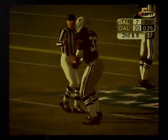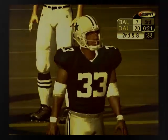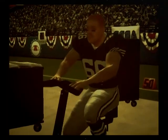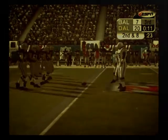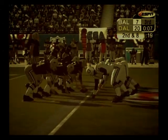Thomas picks up about 2, and that will bring up second down. They're icing it a bit right now, but it looks like he should be ready to come back in soon. Back to you, fellas. Thanks, Susie. Second down, 3 wideouts in the game. Ball Cowboys, 45-yard line.